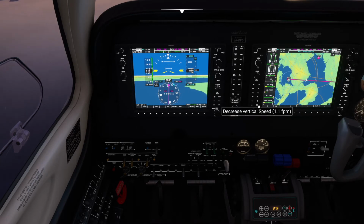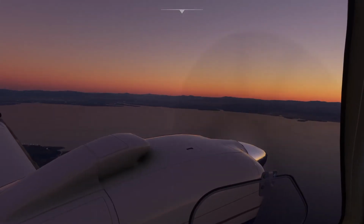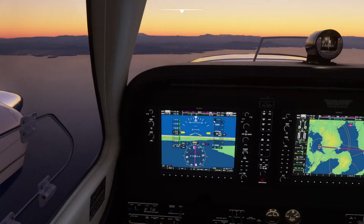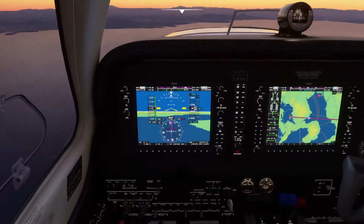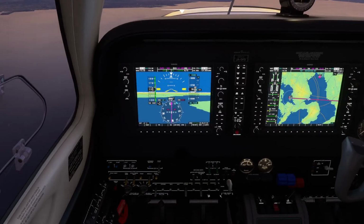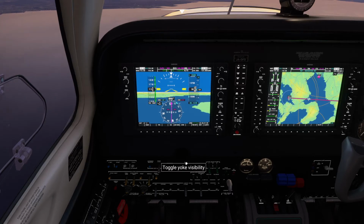Bring our vertical speed down a little, and we'll get her back to 5,500. And then we can set our altitude. And hopefully that's high enough. I don't know how high these mountains are that we're headed for. Here. It is -2 outside. We are in the fall after all.